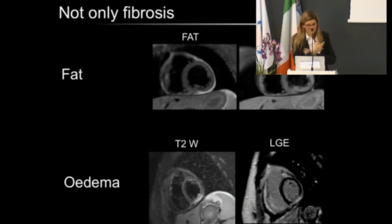Not only fibrosis, CMR is also able to see fat and to see edema. And you can combine all the information to do a proper tissue characterization. So as you can see here, there is fat in the myocardium. This is a left dominant arrhythmogenic cardiomyopathy. This is the same picture where the signal of the fat is saturated, so it's not present. So we know for sure that there is fat. And here there is edema. This is a young guy presented with chest pain. You can see the late enhancement here, but you can see also the edema, the high signal intensity on the T2 weighted picture. You match these 2 pieces of information, and you can say that the guy has an acute myocarditis.